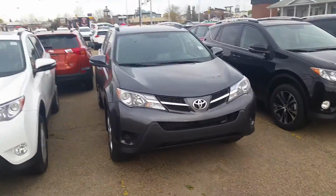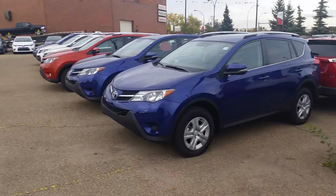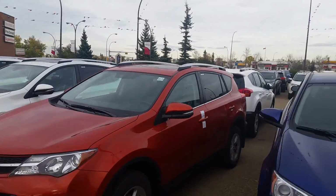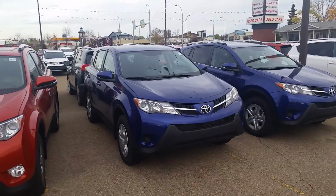This is why I was saying, if you have a color, let me know, I can hold it for you. This orange color does not come in the LE, it just comes in the all-wheel drive XLE, okay? A lot more price difference. So those are the ones that I have left, okay?